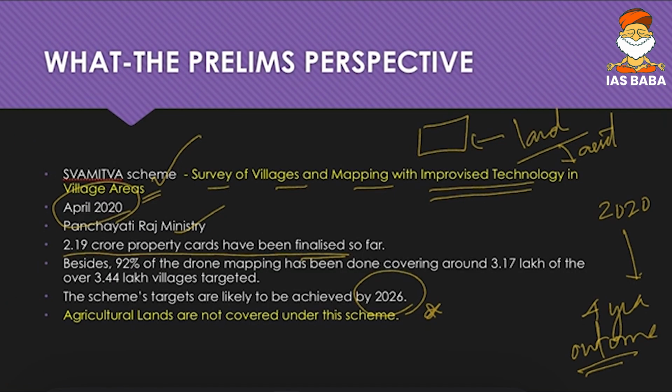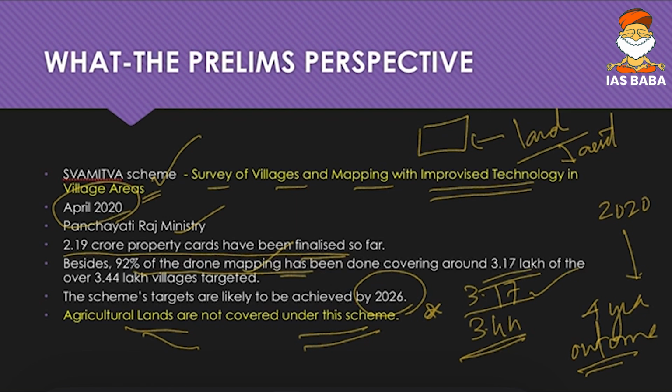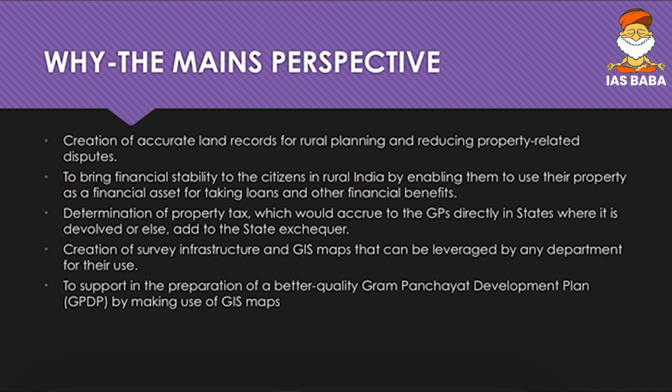Now, also understand, under this scheme, almost 92% of the drone mapping has already been done, covering almost 3.17 lakh of the total 3.44 lakh villages that were targeted. So 3.44 lakh villages were targeted, and 3.17 lakh are already covered. 92% drone mapping has been done and 2.19 crore property cards have been finalized. So far, the scheme has been going exceptionally well. One more point to be noted from your prelims perspective is that agricultural lands are not covered under this scheme.